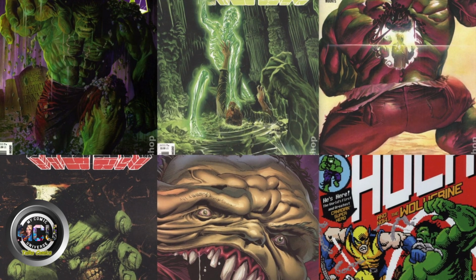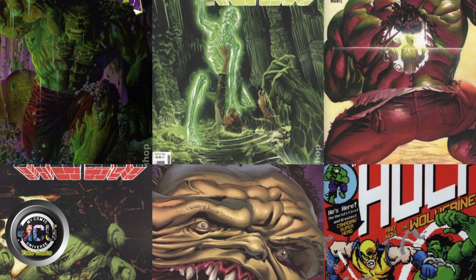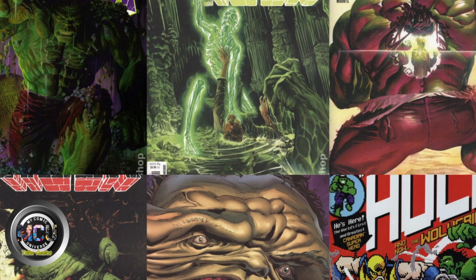Okay, so if you're collecting the Immortal Hulk, there's a few issues that you might want to really look after. One of them is definitely issue number 2. So just the regular A variant people are going after. It's the first appearance of Dr. Fry. Definitely.